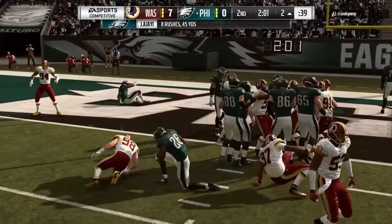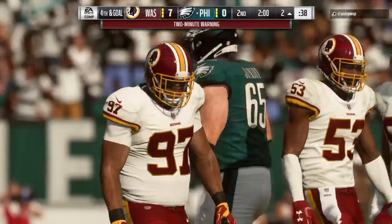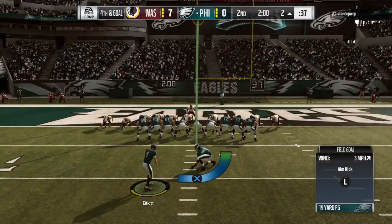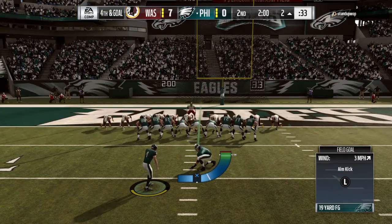And he'll actually lose a little bit of yardage here. Back to the 2. That'll make it 4th down after a loss of 1. 2 minutes remain here in the first half. We'll come back to Philadelphia after this.